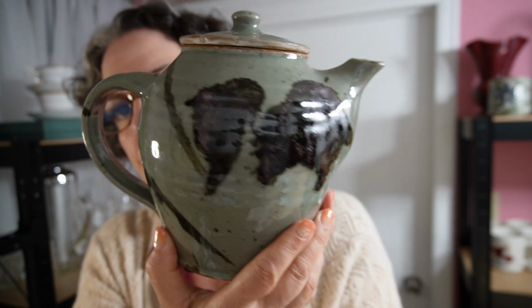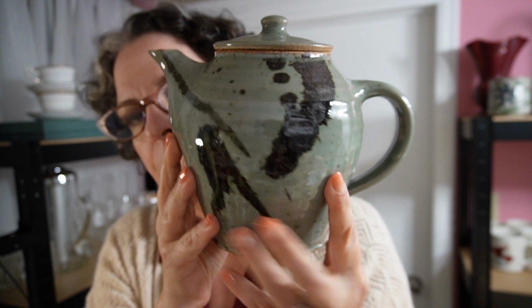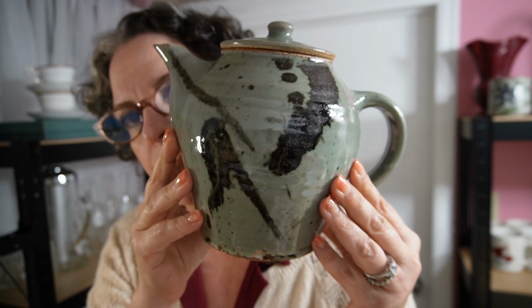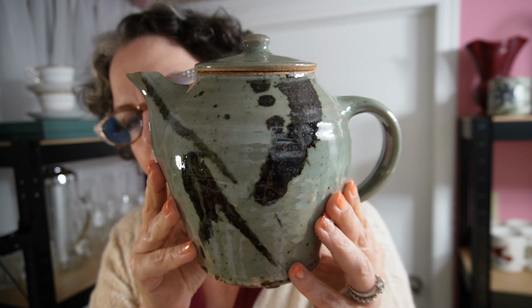Here's another one I would totally keep for myself, but we're not going to start collecting teapots, okay? I've got too many collections. So if you like teapots, why not start with this one? Particularly if you like Asian teapots. It's really neat. I really like the fact that you can see the glaze drip on it.